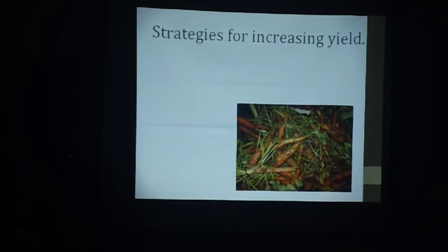Some years we get heads, some years we don't, but personally, I don't really care because my favorite part of the broccoli plant is the stem. There you go.